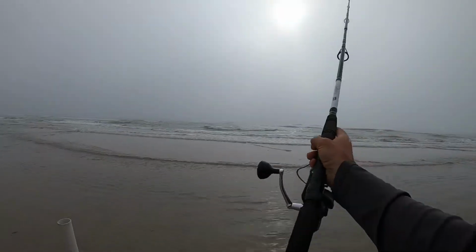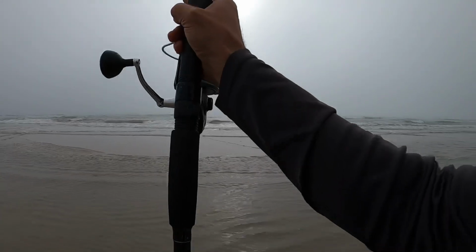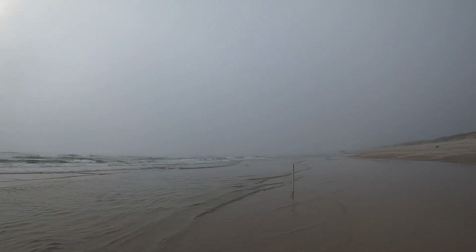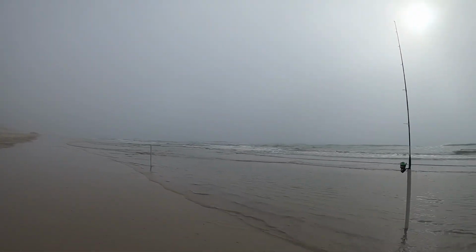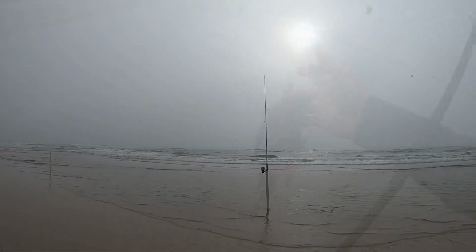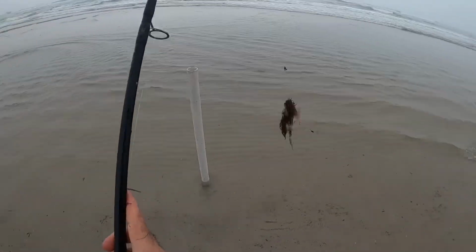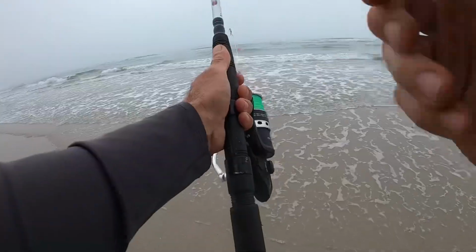All right, got that out there. Gonna set up the other poles. In the meantime, hopefully this goes off. Get the other 2 poles set up, and then it's game time. This right here is what I was afraid of. Right here at the surf. Got seaweeds.